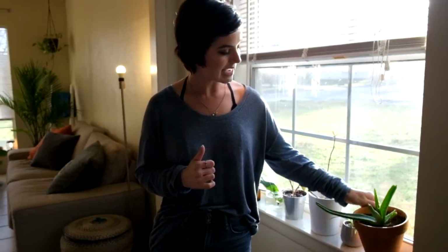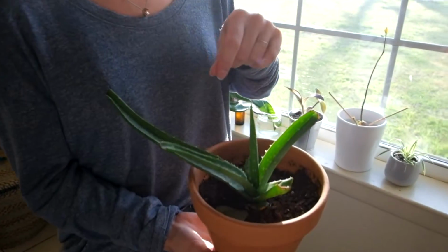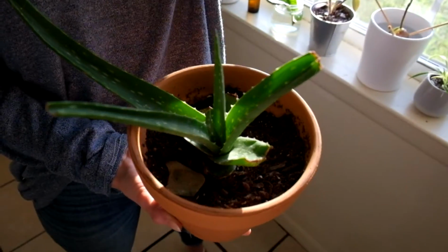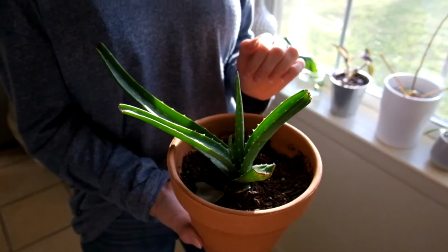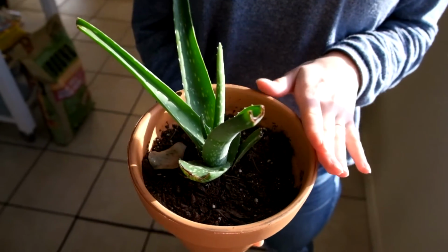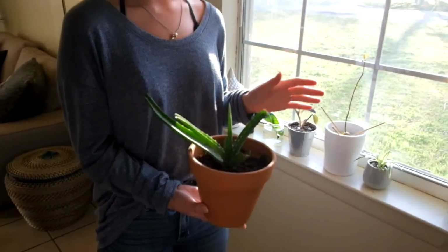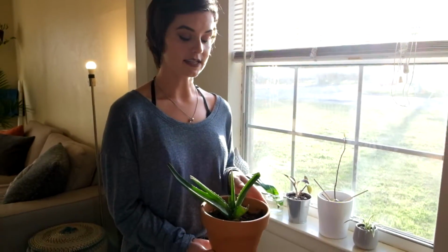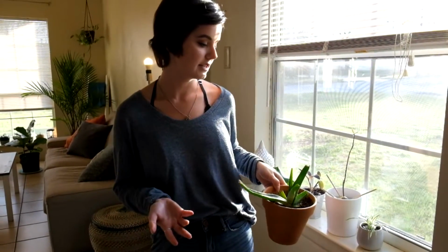This last plant is an aloe vera, and I also have a few of those Echinacea leaves in there. I'm trying to propagate them. This guy was also a $1 clearance find, and he looked awful. Like, I didn't even think that this plant was going to make it, but it's got a lot of new growth, and it's gonna get really big this summer, I bet. And yeah, I'm just really happy at how he turned out.